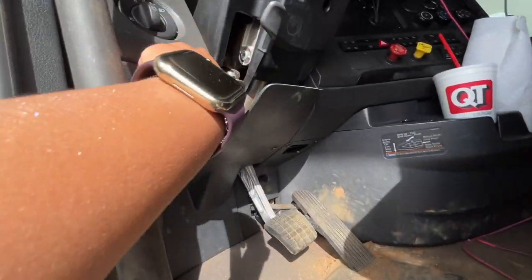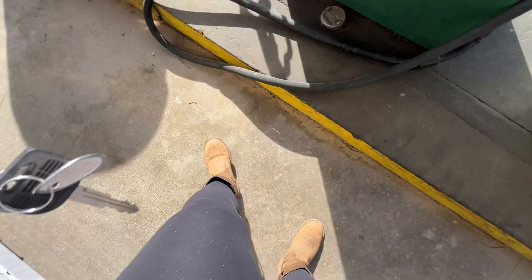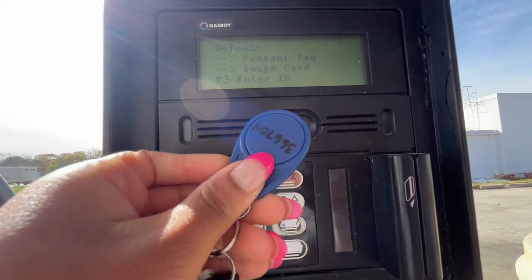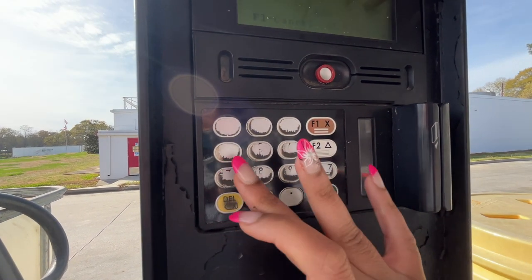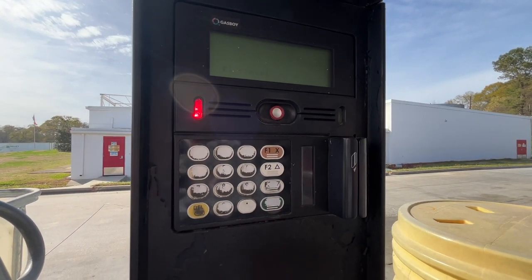Anyways, let's get some fuel. Oh boy. Girl, come out. What you doing? All right. Get some fuel. What you mean? Tag rate area. Error. I think my odometer is like 66,079.2. All right, let's get some fuel here.